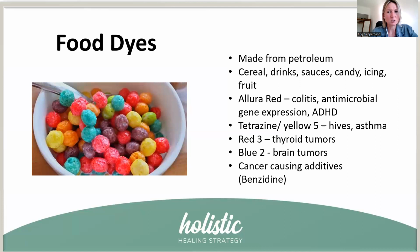It upregulates gene expression for basically antimicrobial gene expression. So what it does is it reduces the diversity of your gut microbiome. So it kills off your gut microbiome. It has also been linked to ADHD. Red 3 is the other one. There are some studies that were linking red 3 with thyroid tumors and blue 2 with brain tumors. They ended up disregarding those studies because they said that it wasn't enough evidence.